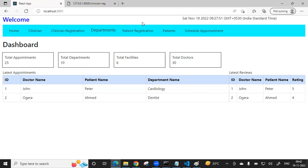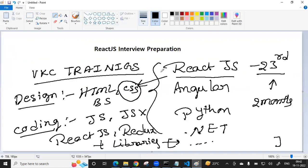Out of 40 members, online plus offline, you are interested in ReactJS. Why are you interested? We are having too many openings. Nowadays, even freshers are learning ReactJS. Clear? Any doubts, just text in our WhatsApp.